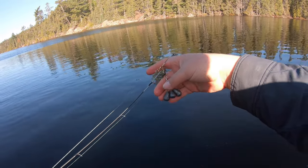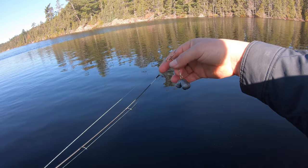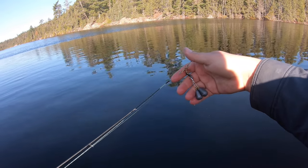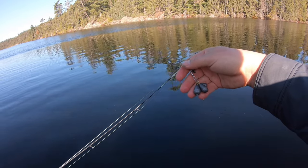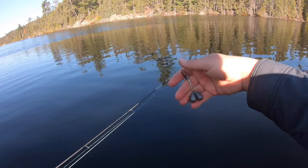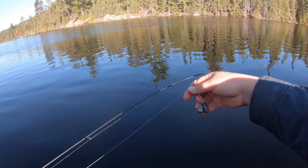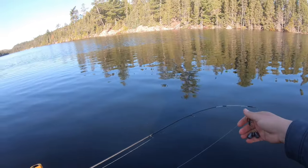Sometimes I'll drop another 2 feet off of this to create more of a downrigger. But this method, I like it because it keeps things less messy, and you don't get tangled up as much as when you have the downrigger set up. But this seems to bring the weight down pretty well. So it gets you down to a good level pretty quickly. But this is all I usually use.